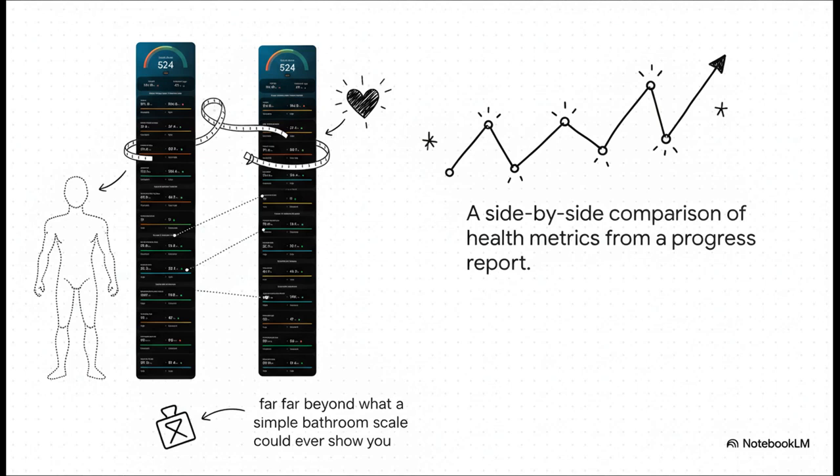Okay, let's get right into it. What you're looking at right here, this is the source of our entire story. It's a side-by-side comparison of some key health metrics. And trust me, this single image tells a story of change that is so much more powerful than anything a simple bathroom scale could ever show you.